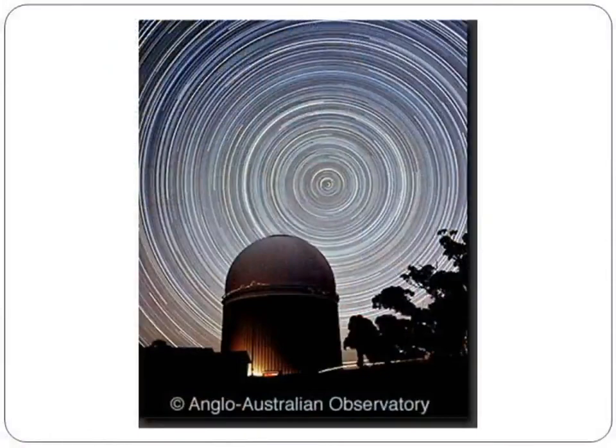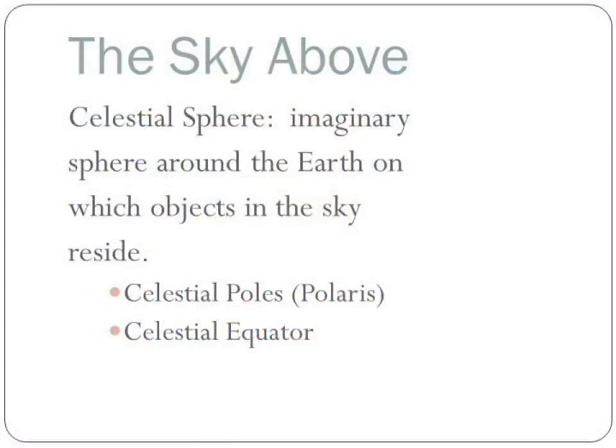And so the picture that you see right here is taken from, again, an Australian observatory, so it's taken down in the southern hemisphere. And these are star trails. You can see at the very center you have small little concentric circles and they get bigger as we move out. And we're looking down right now toward the southern celestial axis. We're going to talk about what that means here in just a minute. But I want to give you a feel for the fact that the sky really does appear like it's turning completely around us. So if we start looking at the sky above us, we're going to think about something called the celestial sphere. Now I want you to think of this globe that I have in front of me.